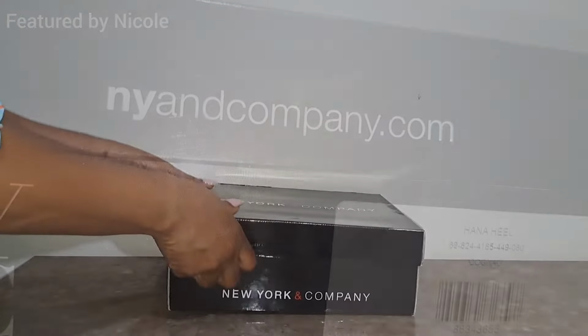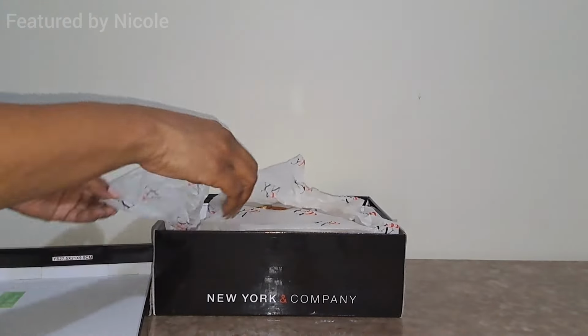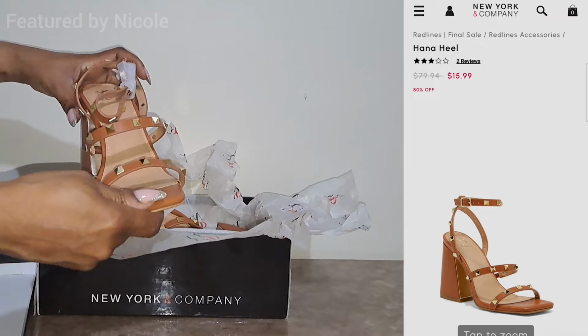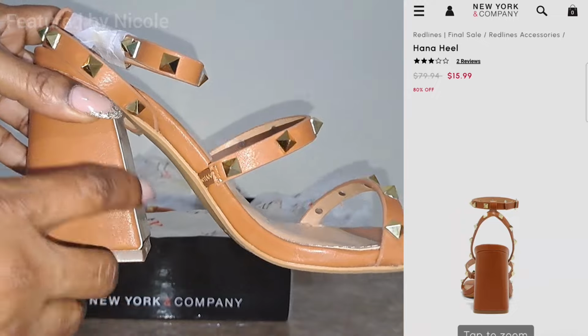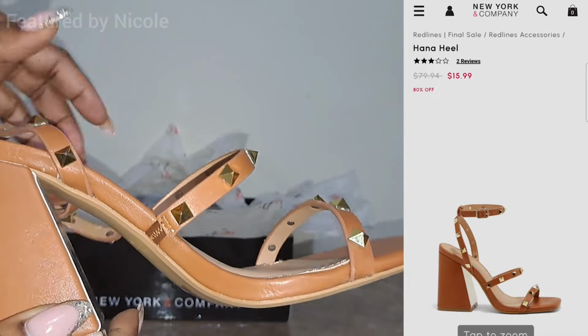I wanted a shoe this color. It's so difficult to find shoes this color, so I was happy when I saw it on the New York & Company site. This reminds me of the Valentino Rockstud. See the stud detailing? It's a replica of the Valentino Rockstud. Again, blocked heel, there's an ankle strap.